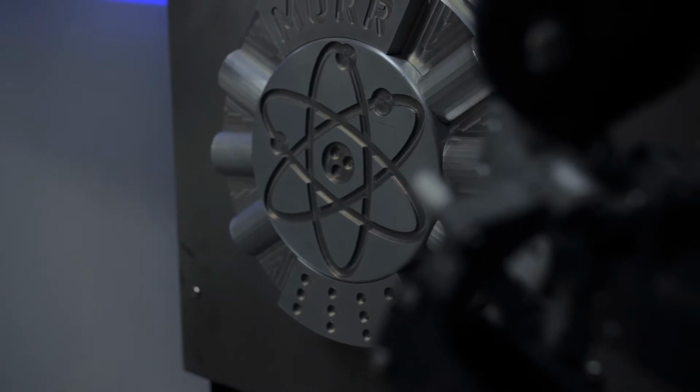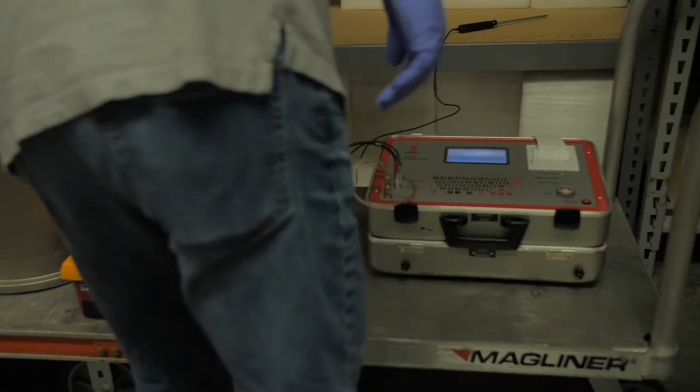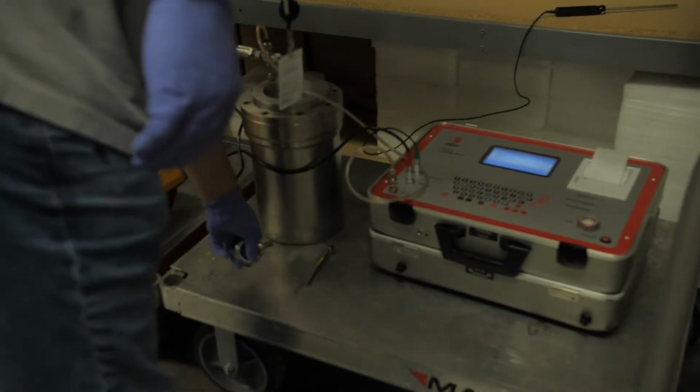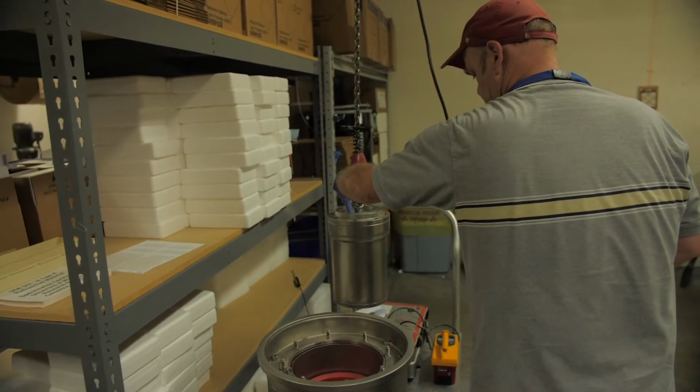The University of Missouri Research Reactor is a 10-megawatt reactor facility, and our reactor is unique because it's the most powerful among the dozens of research reactors that are located on university campuses throughout the United States. Our reliable operating schedule of 6.5 days every week, all throughout the year, also sets us apart.